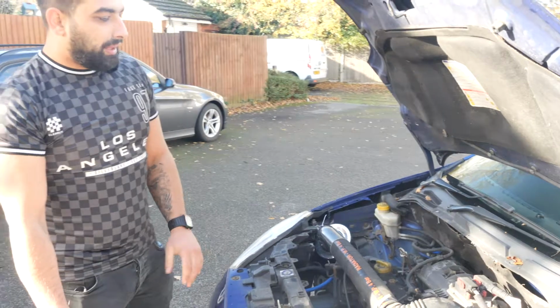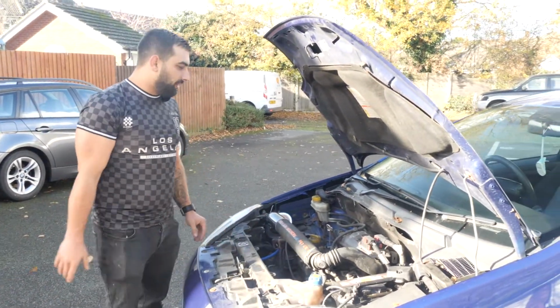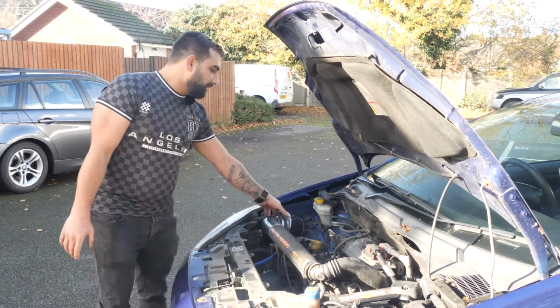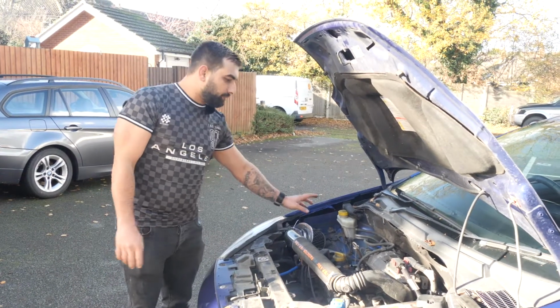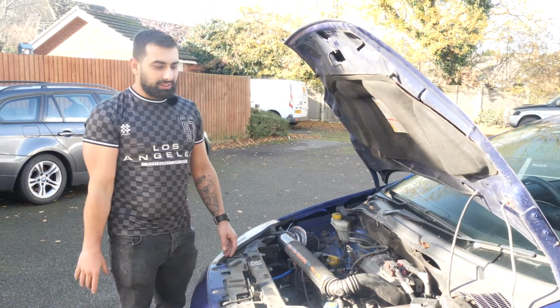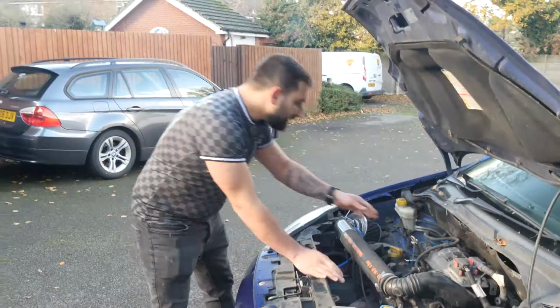So my advice is just keep it stock. Of course it does have slightly better sound, but I wouldn't take off the whole system. I mean, if you really want to have that sound from the sports air filter, chuck one on, but as I said already, it is a waste of money personally. What is that pipe for?